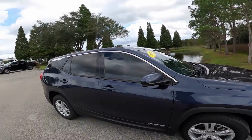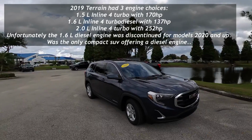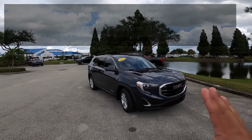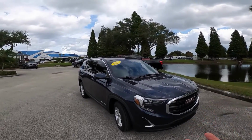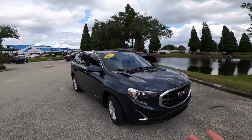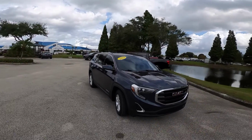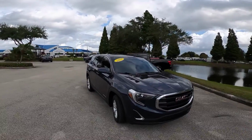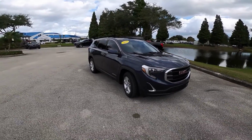Obviously you have 3 engine choices with the Terrain. That's the base engine, the 1.5 liter. You have a 1.6 liter turbocharged diesel engine, which is kind of odd. I think this is probably the only mid-size SUV offering a diesel engine. And of course you've got the higher performing 252 horsepower 2 liter inline four. So it's all 4 cylinders, 2 gas and 1 diesel. You have different choices, depending on the model and your needs.